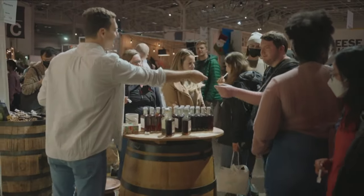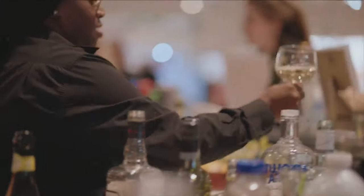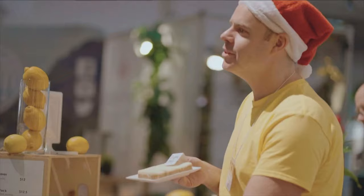You know, from art to apparel, fashion to food. We have a little bit of everything for everyone. Perfect in time for spring if you're looking to refresh for the new season. And I love the fact that it's falling on the long weekend. That's right. So great for families who want to do something.